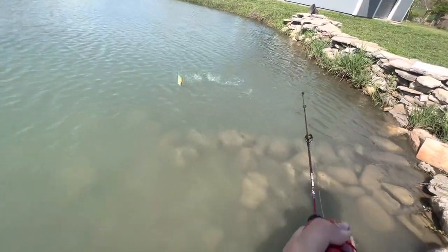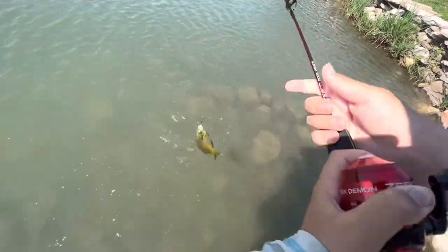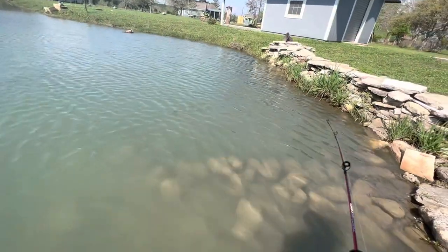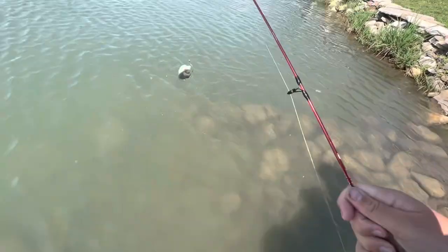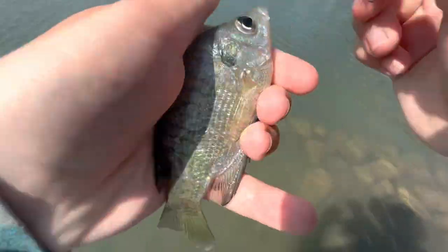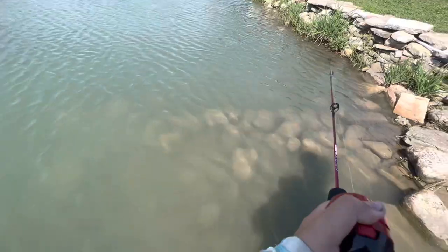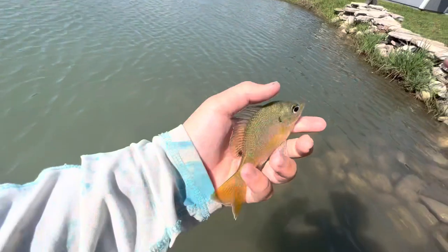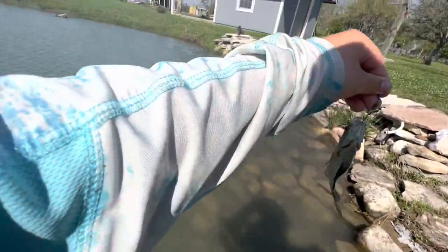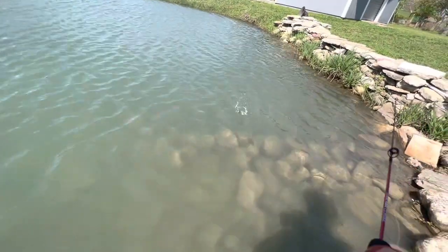Oh, there we go. Man, this is a hard fighter. You're using a dock demon, it's actually a fight. Got one. I don't think we're going to see the bass again. Since I caught him, he probably got scared. Good. There he goes. Pretty design. Oh, there we go. There he is. Got one. Oh, what's this? Is this a green sunfish? No. Oh, it's another beat-up bluegill. There he is. Beat-up. Got one. There he is. Got one.